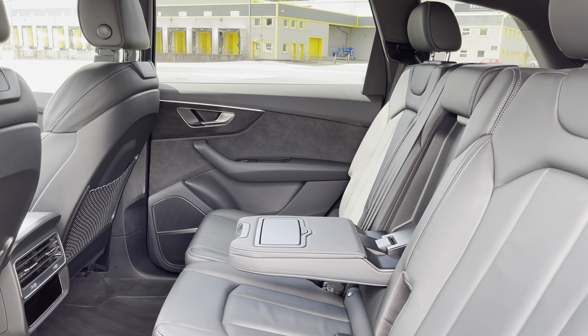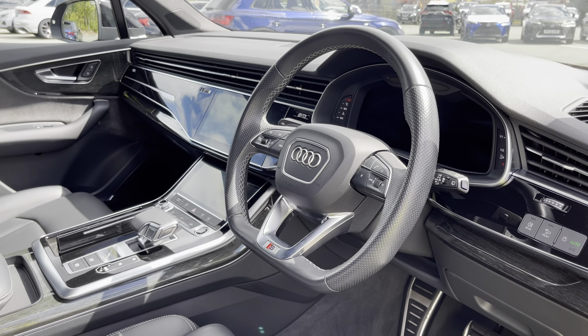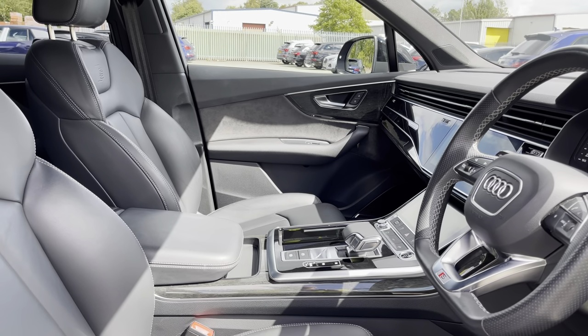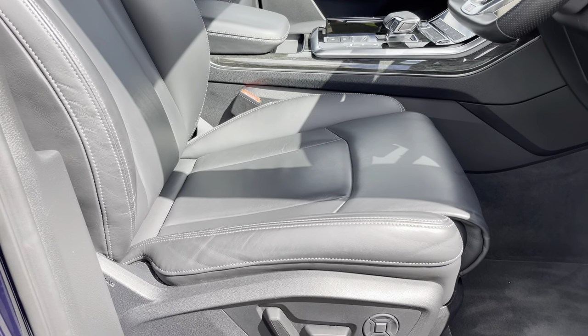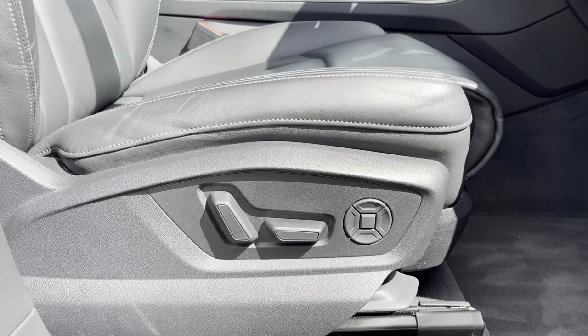other key features too. And here we have the front interior, which is even more impressive, with the three-spoke multifunction steering wheel, which is flat-bottomed and finished in black perforated leather, alongside the polished oak with grey finish inlays, which helps to really refine the look of this interior. And here we have the front sport seats, which feature electrical adjustability with driver's memory function and four-way lumbar support.